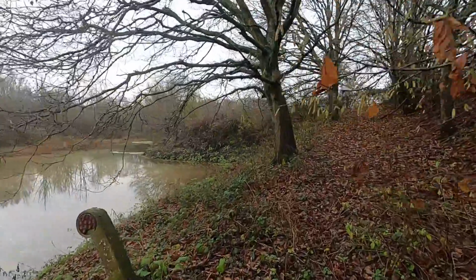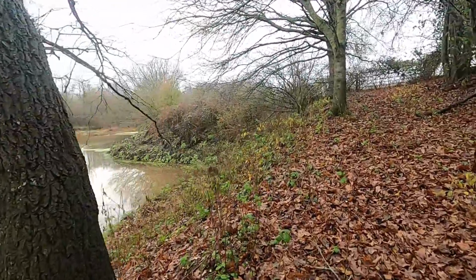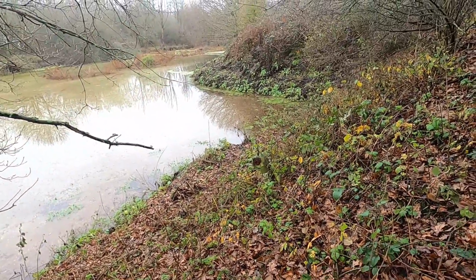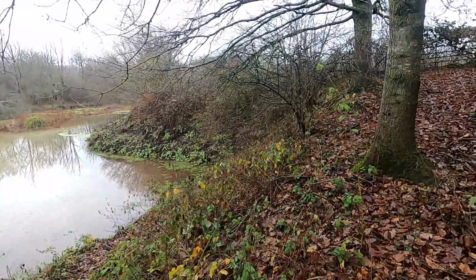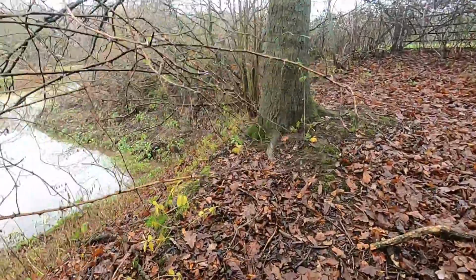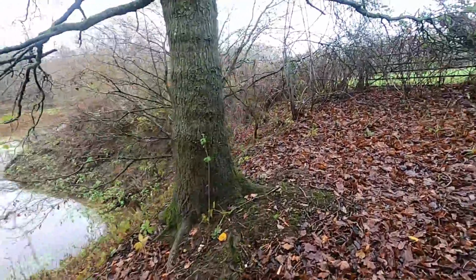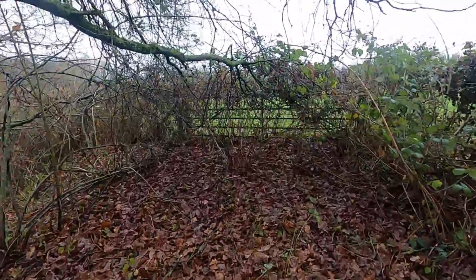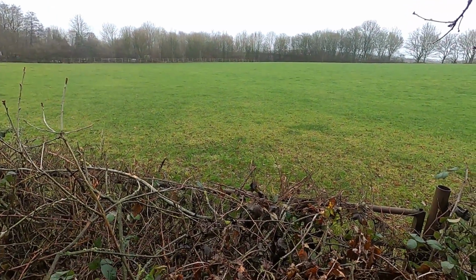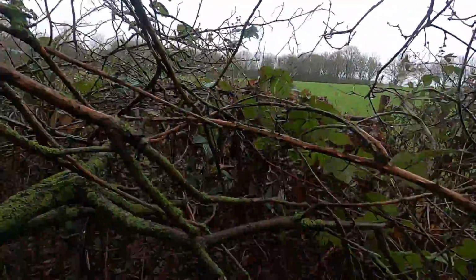Well, let's climb up this slope and see what we can see. And as we climb the slope, look, there's another reflector half buried. So obviously that was at ground level. And there's another one there through the trees. So I think this road was rising slightly, but not as much as this. But if we get to the top of the slope, there is the reason for the closure. The M3 motorway.